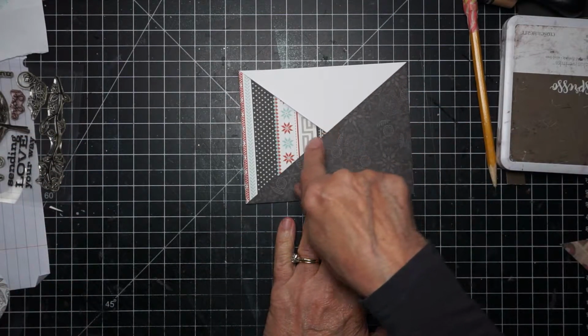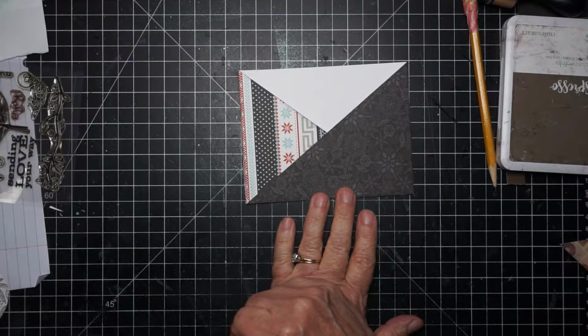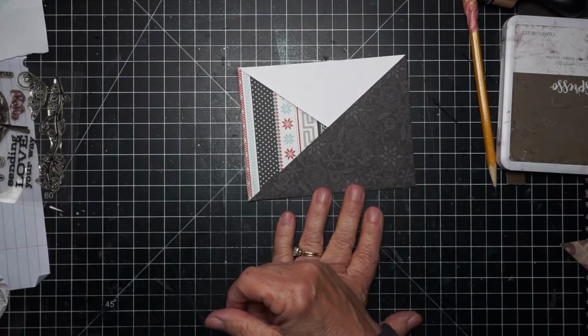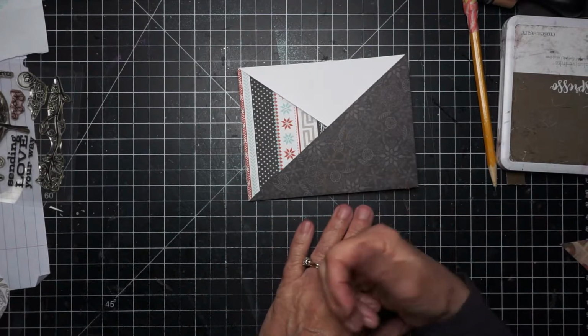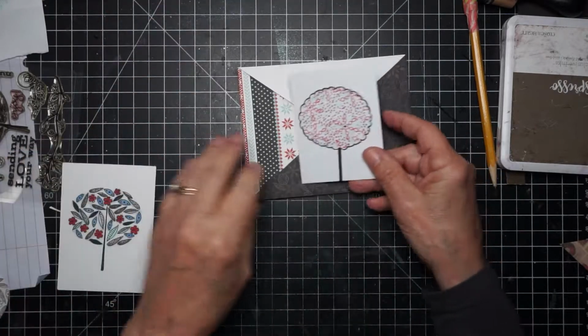Think of a slide, just a slide on a playground. It's playful, it's fun, and that's what a diagonal will do. It will give it a bit of playfulness and informality. So it's a good little trick.